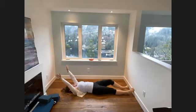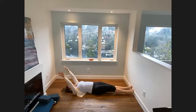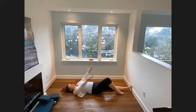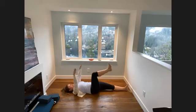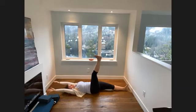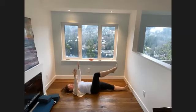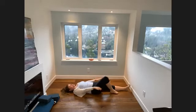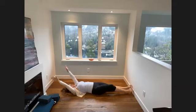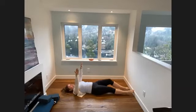I'll go through the breathing. Sorry, I forgot to cue. Exhale, drawing the leg in as the arms come down. Inhale, extending up as the arms come up, tucking the chin in. Exhale, touch the toe down as the hands come down to your hips. Inhale, extend out. And just keep going. I like moving the ankles as I do this.